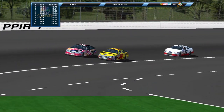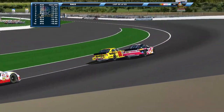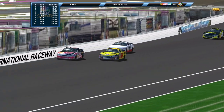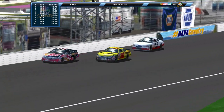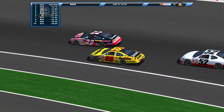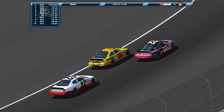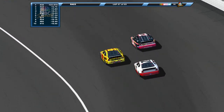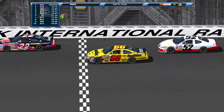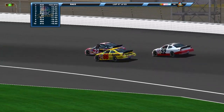The 66 is there. Wimmer to the inside, side by side through 1 and 2. Kenny Wallace pinches him down, gets a good run on exit. Is he able to clear him? He might try to. No, he can't. He's unable to. But here comes Brad Teague back up into the mix. Teague going a little higher here. It looks like the group has kind of moved up a little bit over time with the rubber being laid down here. 3 laps to go for these guys here at the stripe.